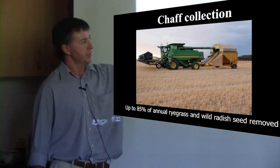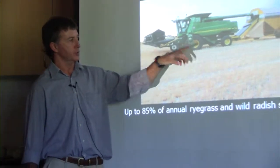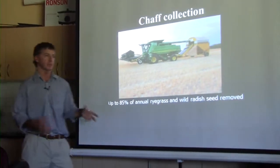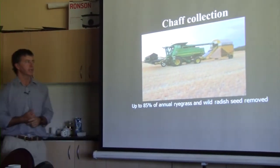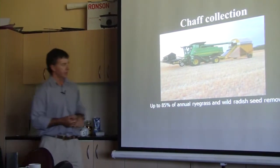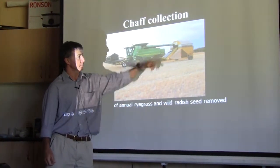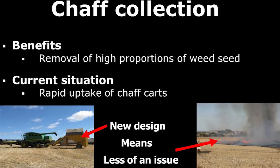We now have a new system of chaff cart. Previously they were a cross auger and a blower system that was attached to the header that would take the chaff material off the top sieves. Now we've got a conveyor belt system that takes that material up into the trailing cart, and that's led to some dramatic changes.